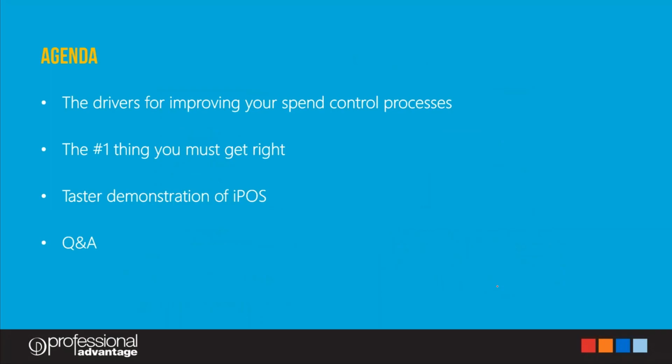So the agenda today is covering off the drivers for improving your spend control. I'm going to talk very quickly about the number one thing that you must get right from our experience. We know there's one thing that will kill your project if you don't get it right. And then the bulk of today's session is a taster demonstration of iPOS, which is the eProcurement component of SunSystems. And as I said, a bit of time at the end for Q&A.